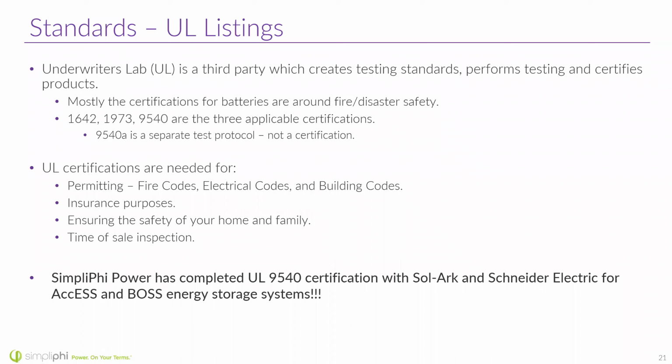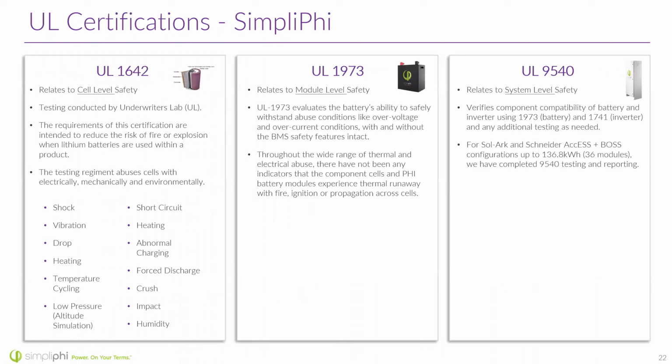UL certifications are needed for permitting, fire codes, electrical codes, and building codes. Insurance purposes, absolutely. Ensuring the safety of your home and family, and time of sale inspection. So you definitely don't want to buy a battery that doesn't have these different certifications, including 9540 really at this point, which is becoming more and more stringent where people need that listing.